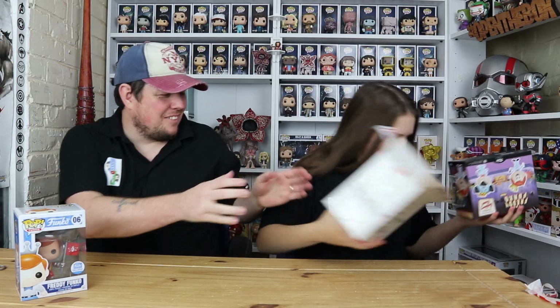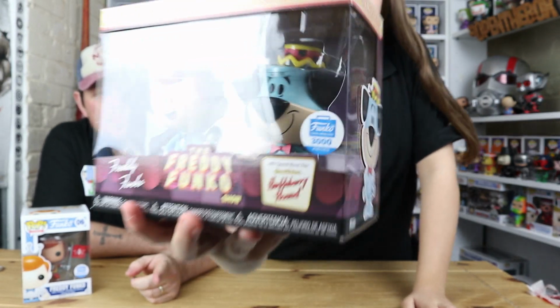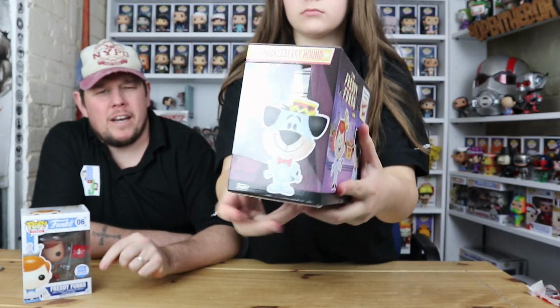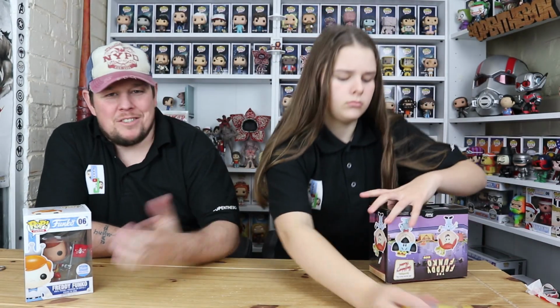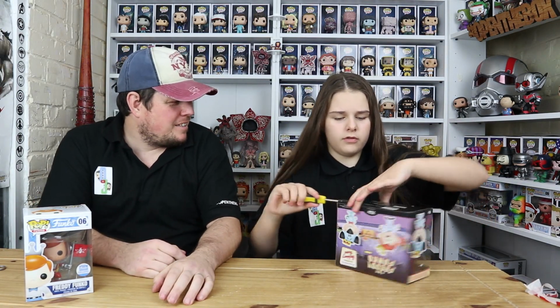I showed you this when it was coming out, didn't I? So it is the Freddy Show, Freddy Funko and Huckleberry Hound. It's the 2-pack vinyl that came out. There are only 3,000 pieces of this vinyl. It's the animation show that they put on. I'm not sure how often they bring it out, but there've been quite a few of them now, like Batman and Robin and a few other people. I loved the look of them, so I was like, I'm going to have to get them for myself. And we watched a couple of them, haven't we?